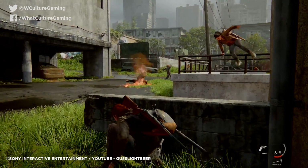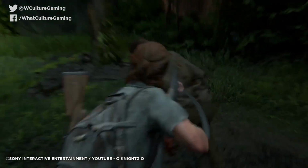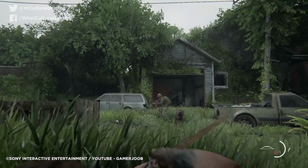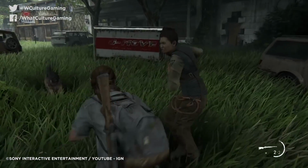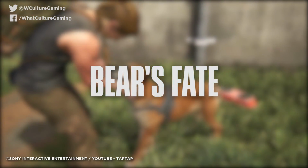Exploded infected won't always instantly die either, and both regular runners and more advanced types will continue to crawl towards you even with no legs. Finally, dogs will also mourn their owners in combat rather than attack you sometimes as well, which leads us nicely onto number 8, Bear's Fate.